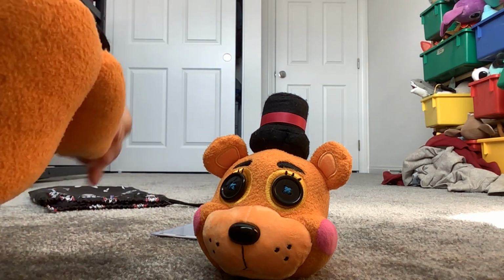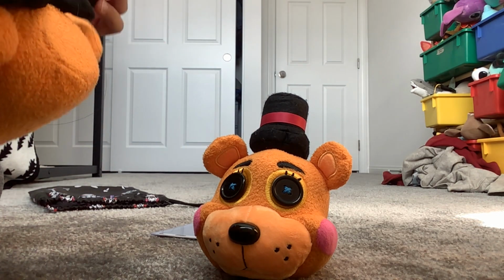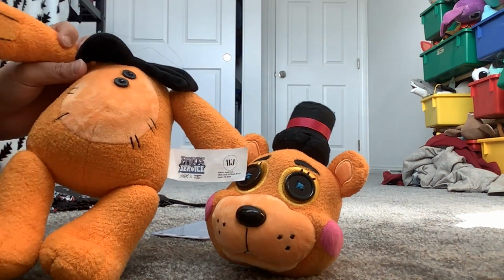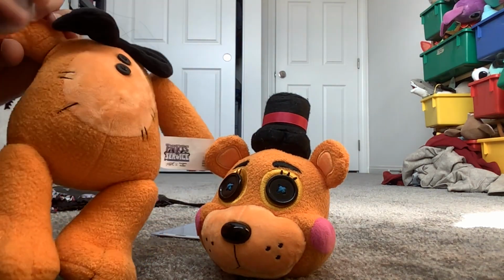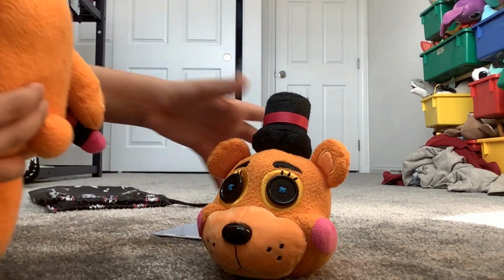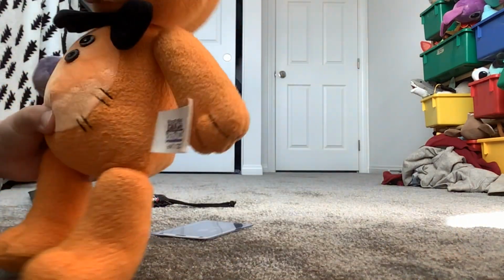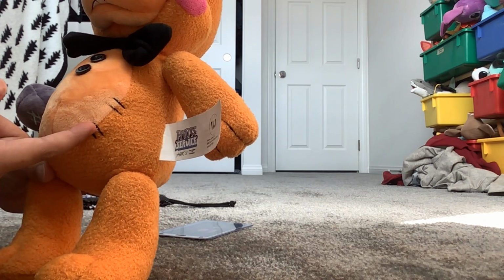Wait, is that? Huh? Oh, I knew that. I was so confused with this for a second. I was just like, how is it? Because I thought that I was supposed to go right here, but then, yeah, it goes right here. Whoa. Chill. Last piece. Yeah. Boom. I really like this. I like how the stitches look.